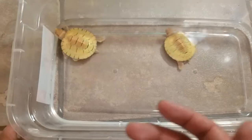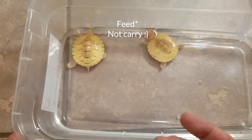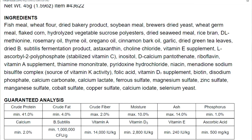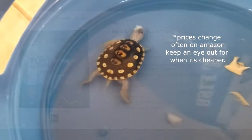As they get older and older, their diet will change to becoming more vegetarian. So in that sense is the reason why we carry Hikari. Hikari is pretty much designed for red ear sliders and other species of turtles that eat more vegetable matter in their diet, unlike our diamondback terrapins here, who are still chomping away at their food.